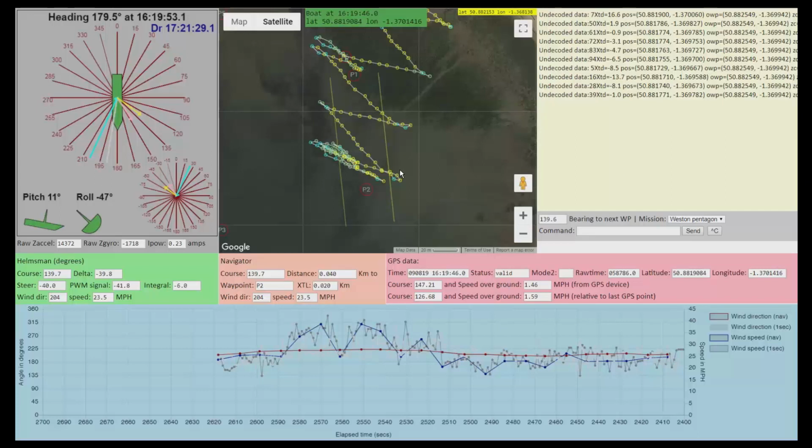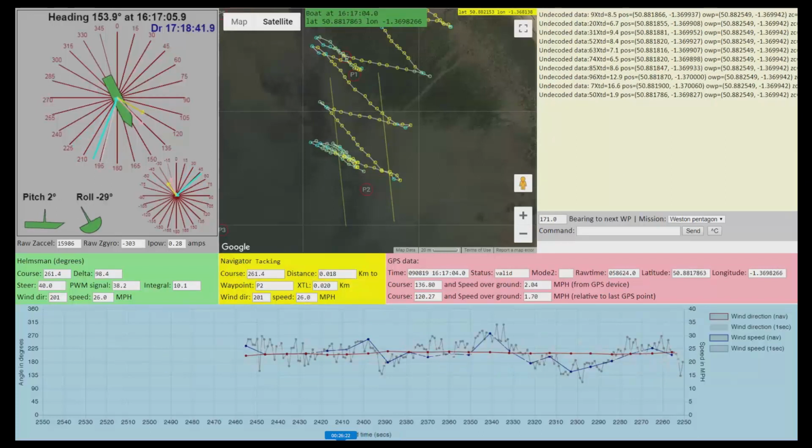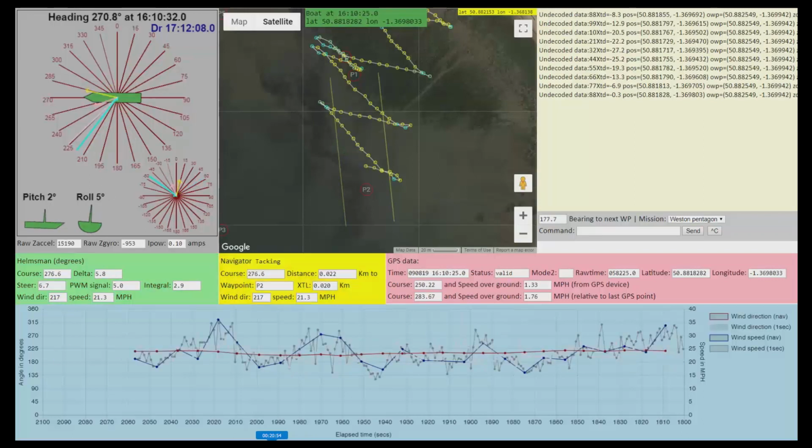If we look at this bit here where it got locked into going backwards and forwards on basically the same line, if I reverse that back to there, we're tacking across the corridor, and at this point we decide that we could sail directly from here to P2.